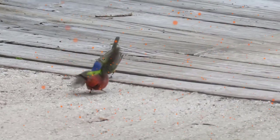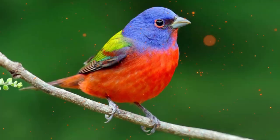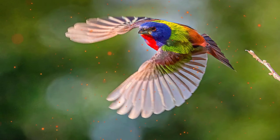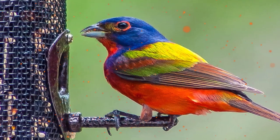The French name of the painted bunting, nonpareil, means without equal, a reference to the bird's dazzling plumage. In 1841, John James Audubon reported that thousands of the colorful birds were caught every spring and shipped from New Orleans to Europe, where they fetched more than 100 times the price when sold as cage birds.